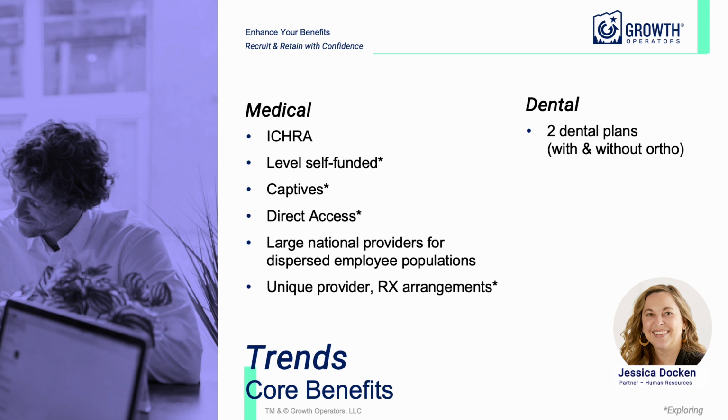On the dental side, you often see two dental plans offered, one with and one without ortho, in an effort to bring costs down, but also make sure that employees have the coverage that they indeed want to have without paying additional for unnecessary coverage. So a couple of trends there to share on the medical and dental front.